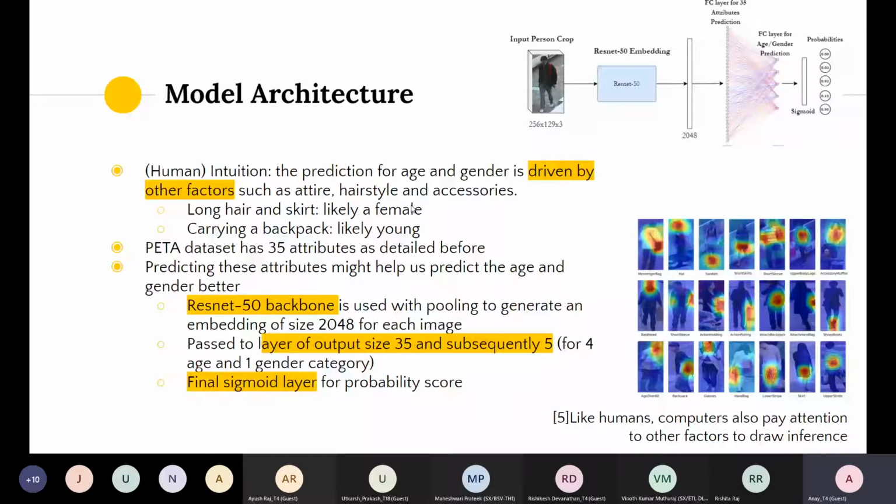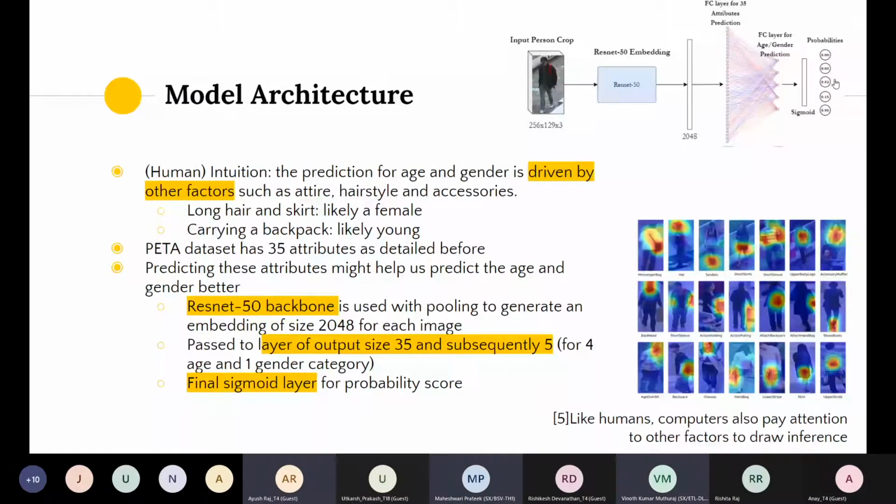So there were instances like that, and if we did some averaging later, it was messing up the results. So what we did was we took them as independent classes and predicted the probability of each class separately. These are 5 independent probabilities; they don't add up to one. Yes, there are 5 labels in our classes.